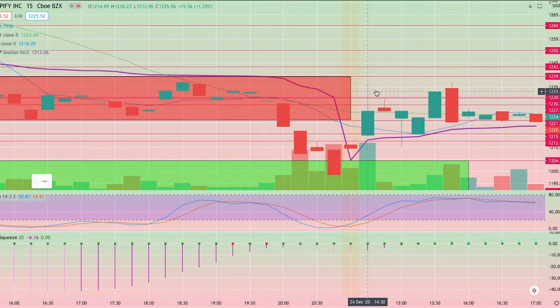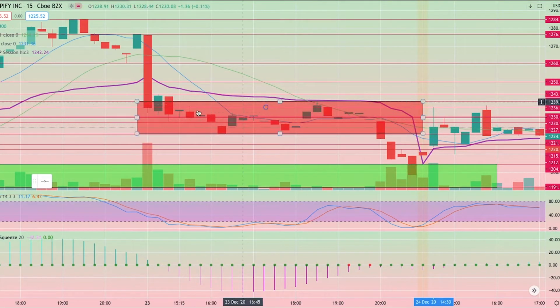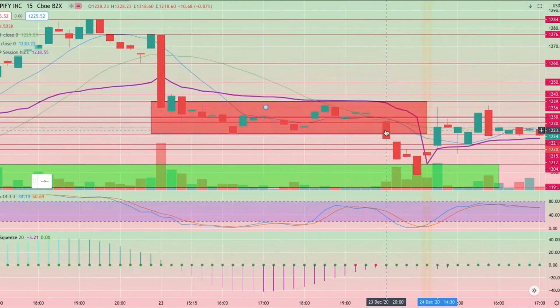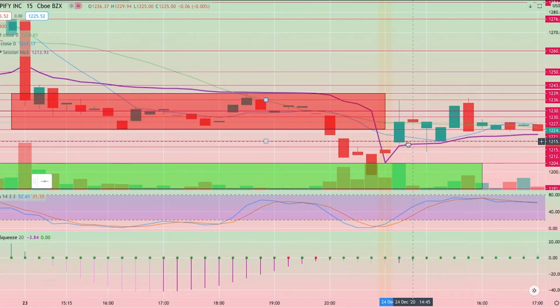this is on the 15-minute chart, so I rode this stock all the way to, I believe it was roughly around 1236. As soon as it entered this previous area of supply, which I have charted in red here, that's when I started getting nervous, and I thought this is the time to exit the trade. So I mean, it looks small on the graph, but guys, that was a huge move.